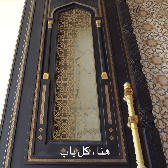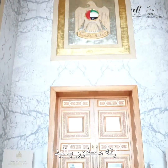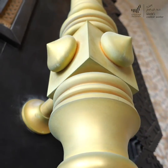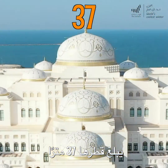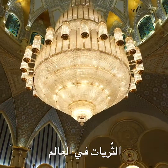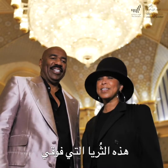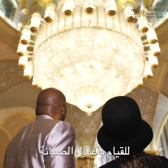Here, every door took 350 hours to make. It is carved by hand. Here, they have one of the largest domes in the world, 37 meters in diameter. And they also have one of the largest chandeliers in the world. This chandelier above me is so big there is room inside of it for people to do maintenance work.